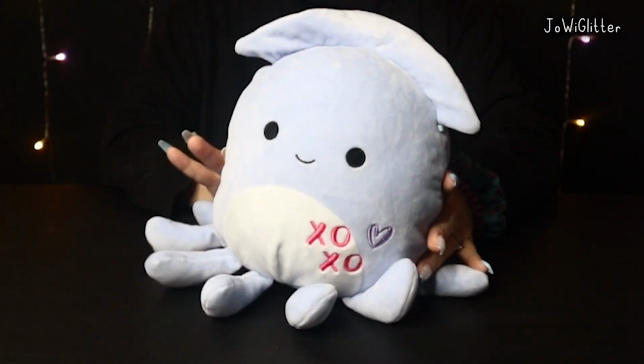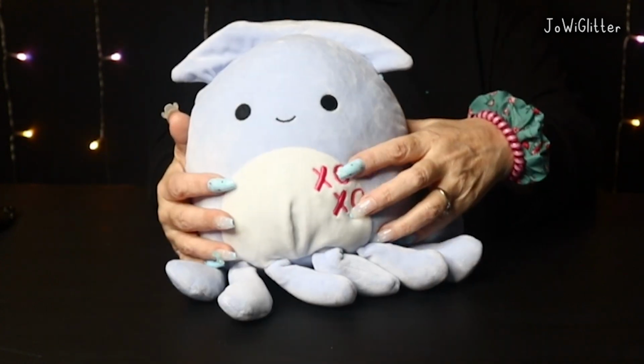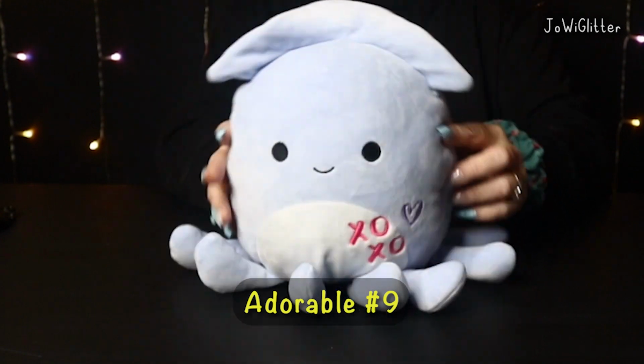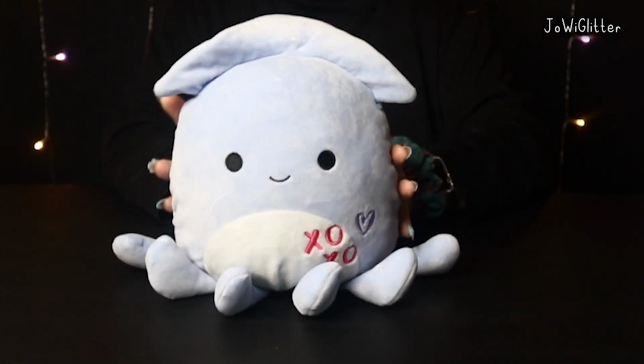So we have another Stacy the Squid. This one is a 10 inch. She's different because of her size. And she also has the XOXO and the heart on her belly, which is adorable. But she does not have her hang tags because she is a used one, which is totally fine.